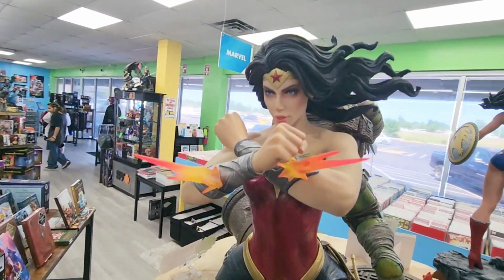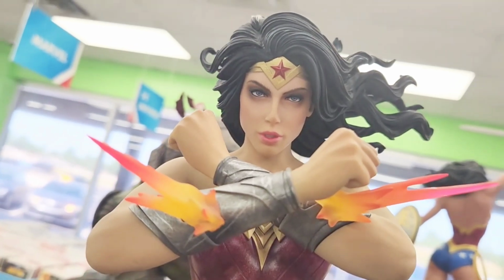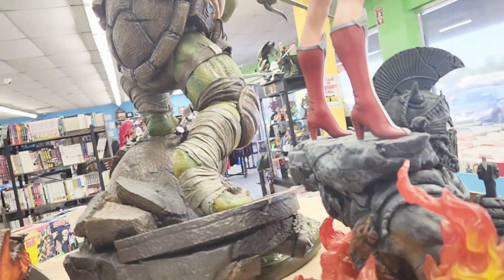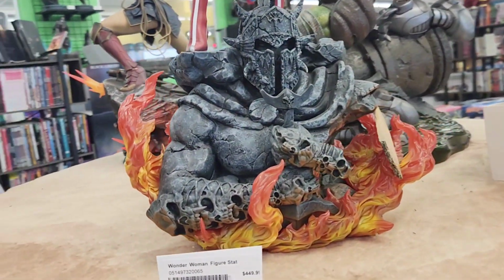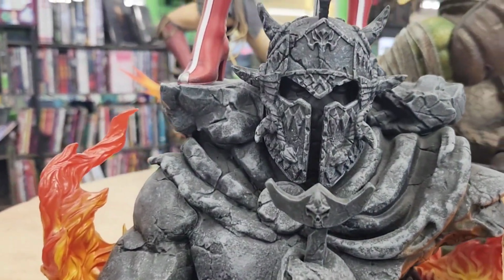The big complaint about her is everybody kind of feels like her torso is a little bit long. And after seeing it in person, I still kind of feel that way a little bit. I think the portrait was really nice. They also have the Tweeterhead. This is the sixth scale. This looks great. Man, a really tall piece.